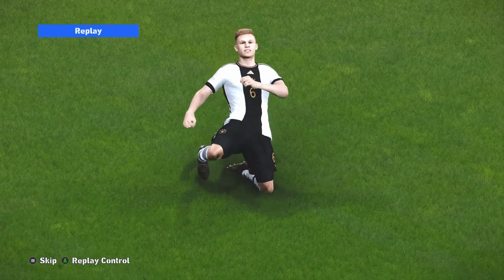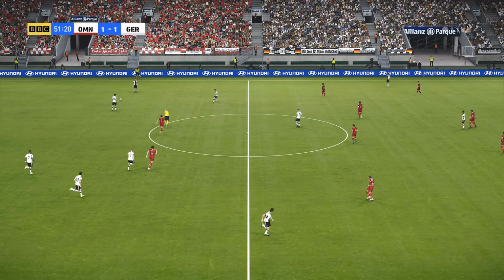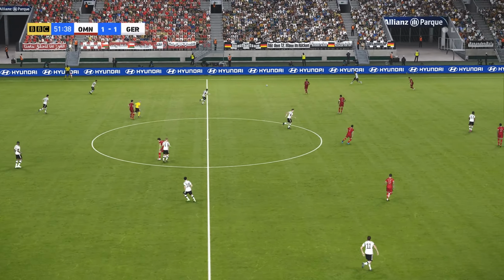That has certainly made things interesting. Well, what a convincing response to going behind. They've got all the momentum now. Oh, good interception. Kimmich. Hoists it forward.